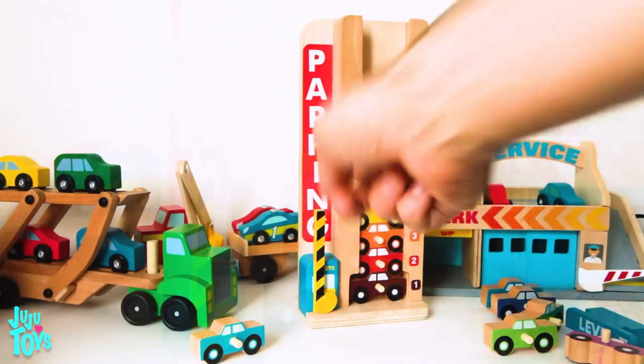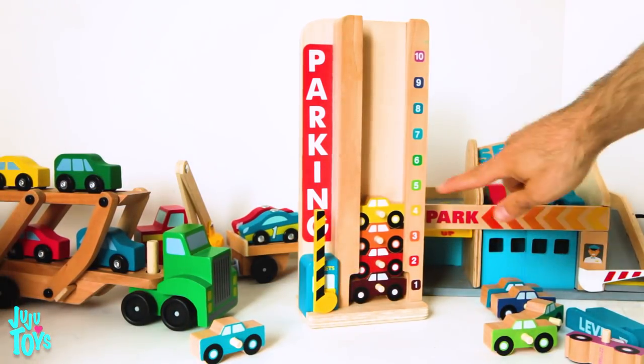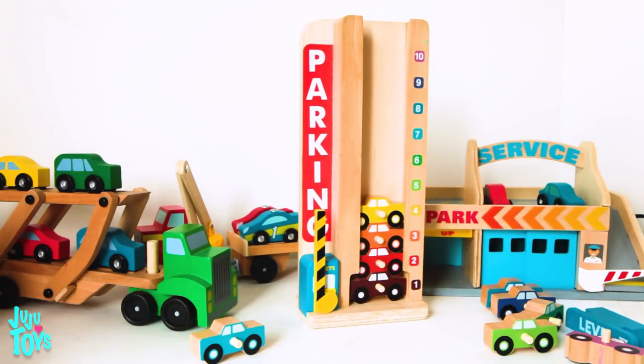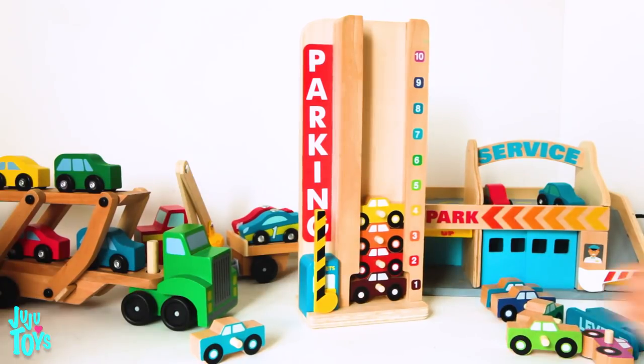Good job. Is it yellow? Number four. Number five kind of looks like number six, right? What color is five? Green. It's a light green. Which car is the light green? That one. All right, let's put that one in.